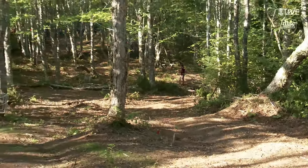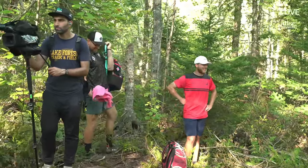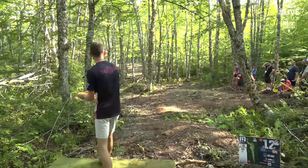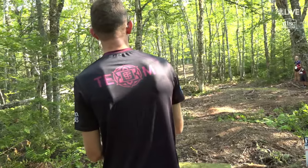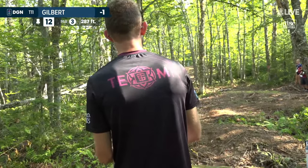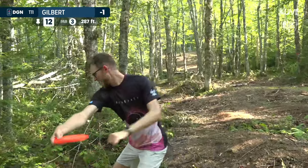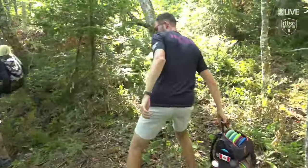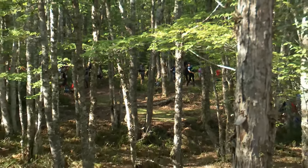There you go, sneaking through that left side. And he's a little short, but he has that. He's been hitting the basket like crazy from that range. And that's three gap hits so far. See if Gilbert can keep it clean. Take a quick replay of the forehand that Eagle McMahon threw. Just a clean, understable flip up.